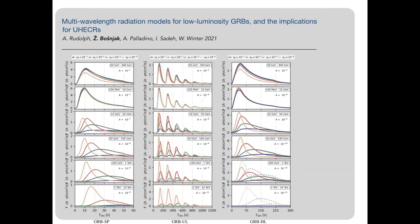These plots show the light curves for different high energy regimes for these three cases. We show the results for different choices of epsilon B. It is interesting to notice that high energy emission shows a delayed onset with increasing epsilon B in all scenarios. This is an example of how the different observed light curves may be used to constrain the physical process.